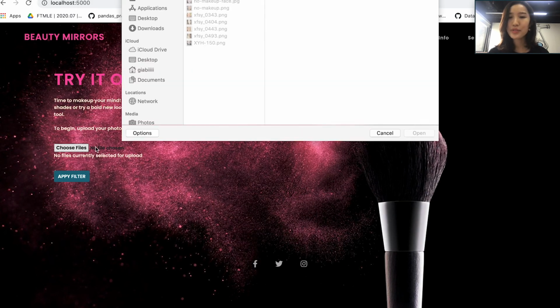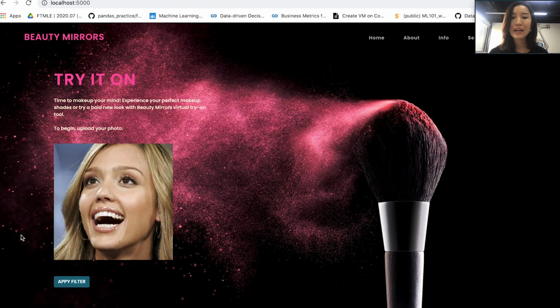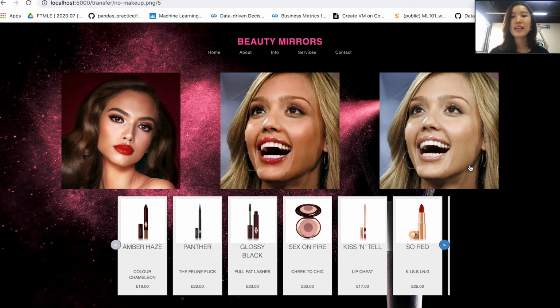Now I'm gonna show you another demo. This time I will choose a girl who has an angle that's turning to the right side and she's laughing. I will choose the bombshell look, for example, because I noticed that she has an opposite angle from the non-makeup image. This is the result after applying PSGAN.